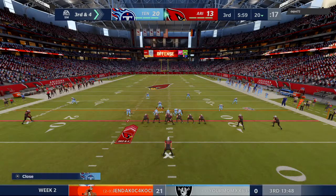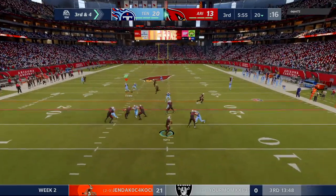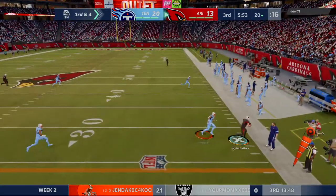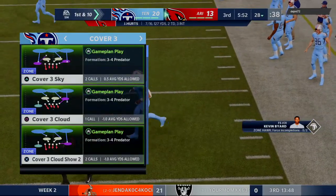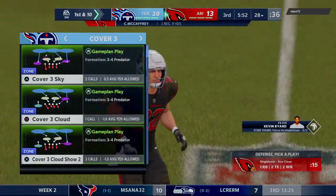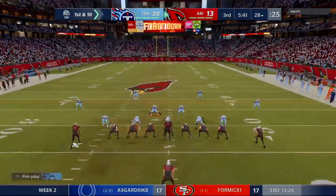Right there, 54. Now back to throw. And he finds a man. It's McCaffrey. And he'll get this up past the 25 before he's out of bounds. A strong 8 yards will keep this drive rolling.